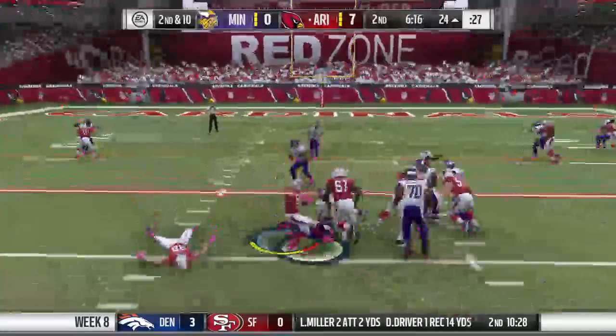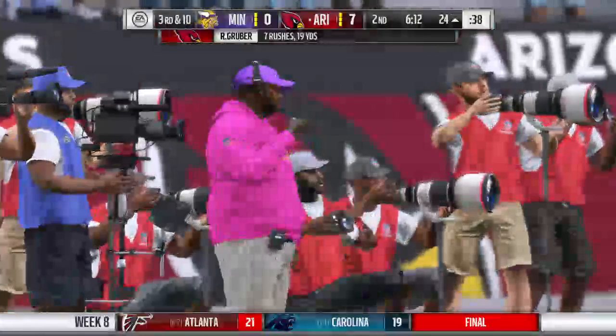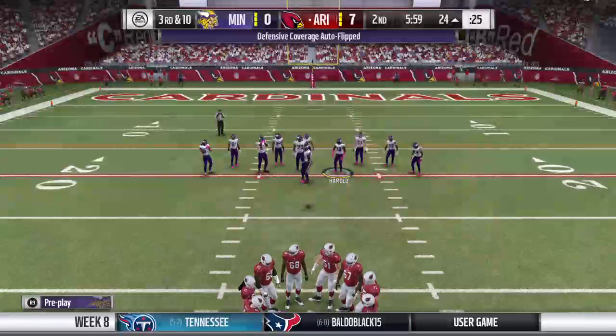They'll run it now out of the gun. Looking for a seam, but finding none. He'll get back to the line of scrimmage, and that's it. No gain on that one as it brings up a 3rd and 10. And he got off the end there very quickly to make that play.